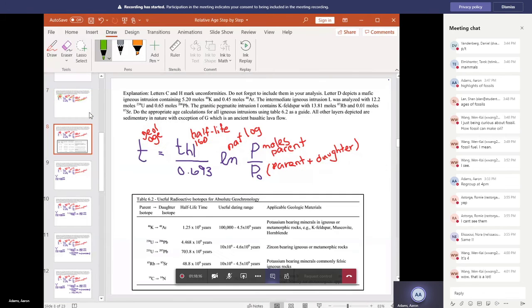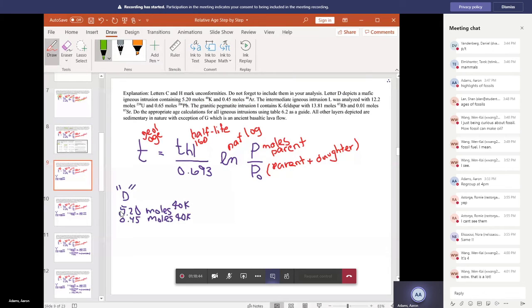So let's see how we would move next. We've got our equation. We'd go to the chart, and in this case, remember letter D, it says we're looking at 5.20 moles of potassium-40 and 0.45 moles of argon-40, so we're going to use this top line value and this half-life term, 1.25 times 10 to the 9th years. So let's plug that into our equation here. We'll write it down. Here's letter D, 5.20 moles of potassium-40, 0.45 moles of, whoops, I made a mistake, that's argon, right there. And we need both of those in order to make the calculation.